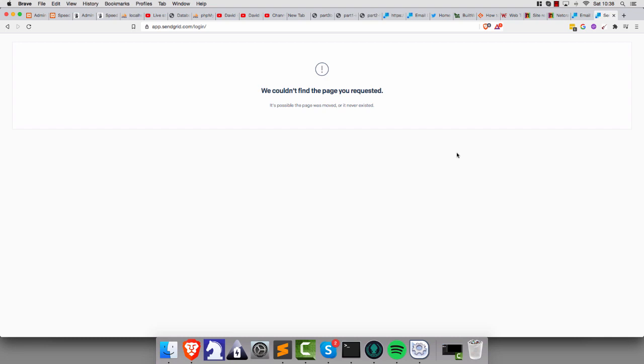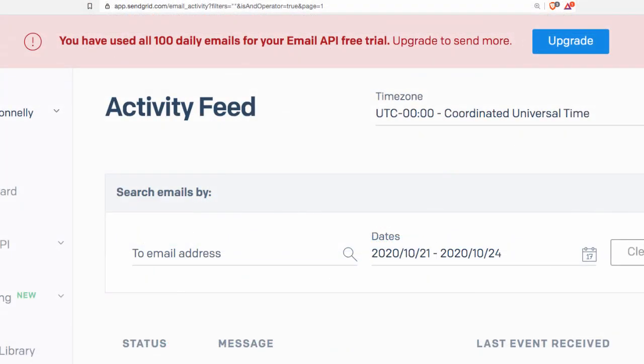Let me show you, because just yesterday I did manage to log in, and thankfully I managed to get some screenshots. So let me bring that up. Okay, so you'll remember that the pricing page says 100 emails per day forever on the free plan. Why then, when I visit the actual dashboard, and I took this screenshot yesterday, why does it say you've used all 100 daily emails for your email API free trial? To me, that seems confusing.